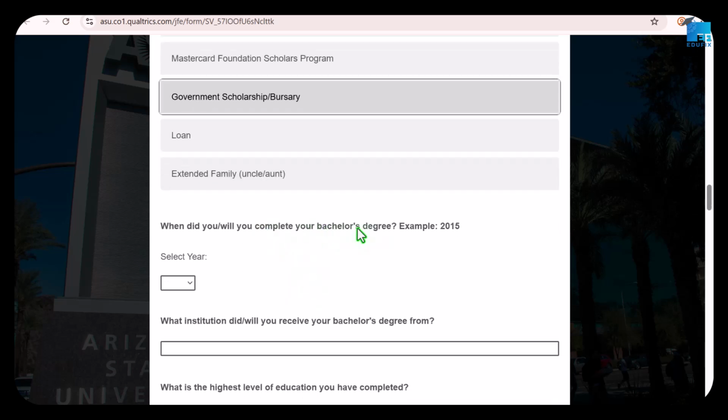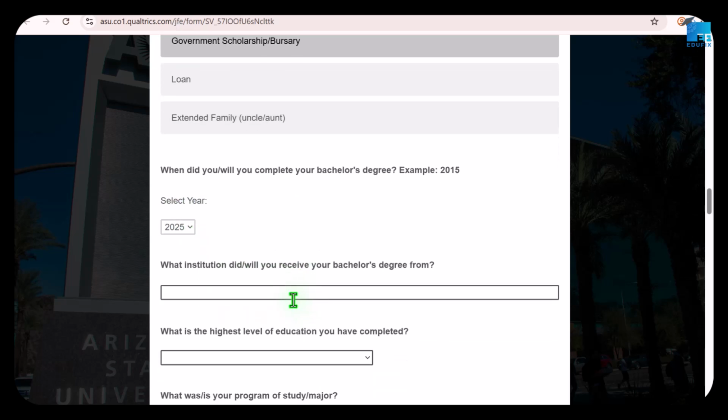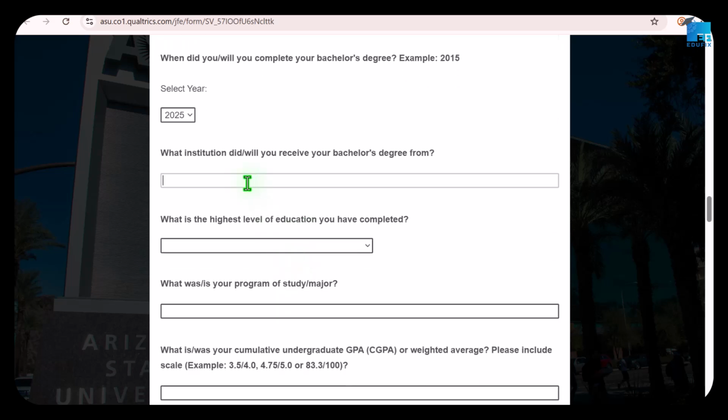When did you complete your bachelor's degree? Example, 2015. Say 2025. What institution did you or will you receive your bachelor's degree from? University of EduFix.